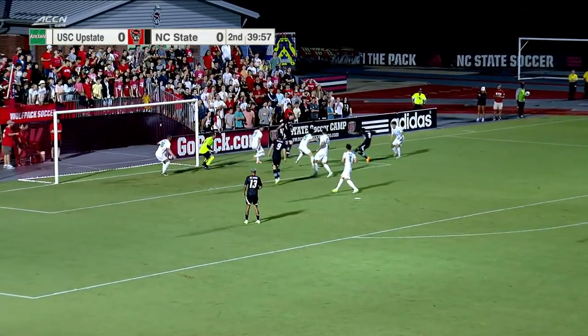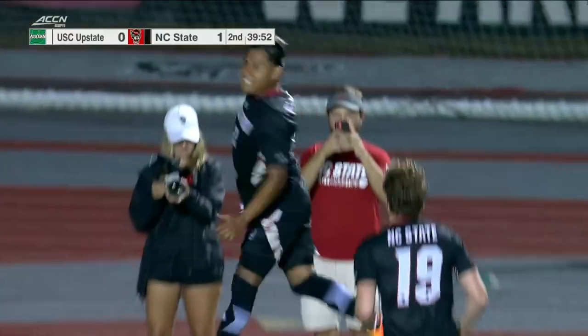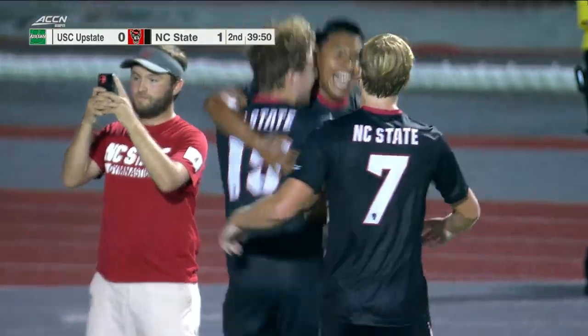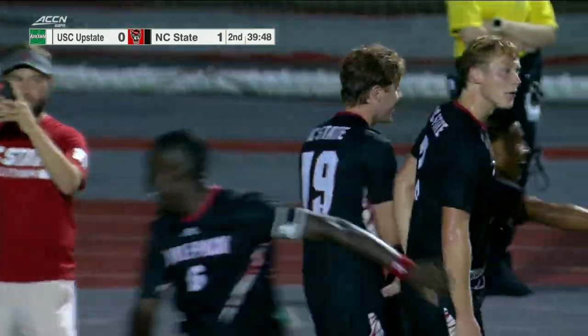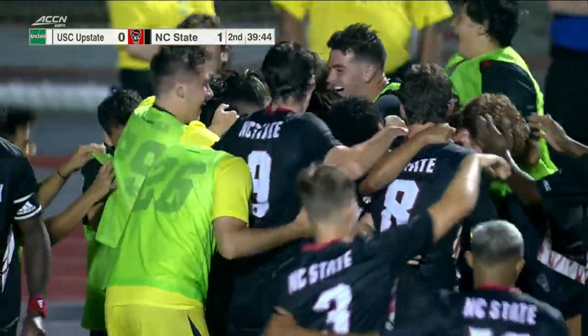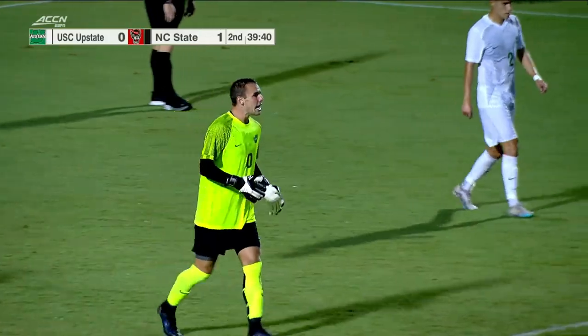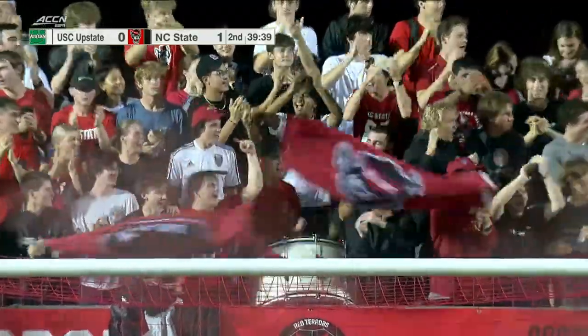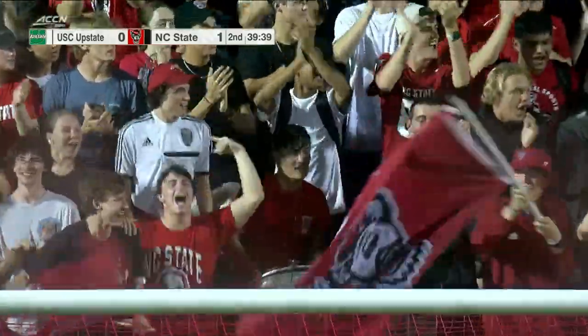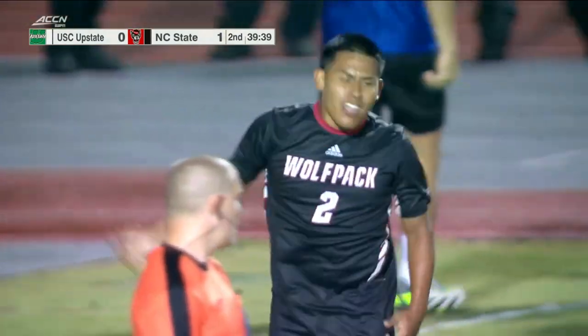Taylor using his strength. It's there and put in by the freshman, Ervin Cruz, the man on the spot. You felt it was coming from Wolfpack, and there it is. Yeah, they've had all the momentum this second half. You know, and they're taking advantage of all that momentum, getting that goal. That's exactly what they were looking for.